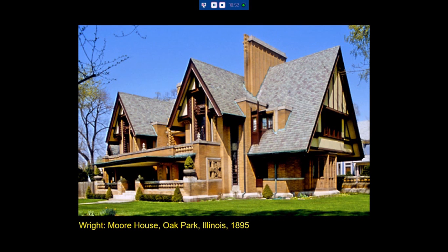This way of reading a building, of looking at it, trying to understand what it's doing and what it's saying, I think is quite explicit in this building here, the Moore House, Oak Park, just down the road from the Windsor House. Looking very, very different. You might say, oh, that looks like a Tudor cottage from the Cotswolds, you know, medieval England. Well, it sort of does, but it sort of doesn't.